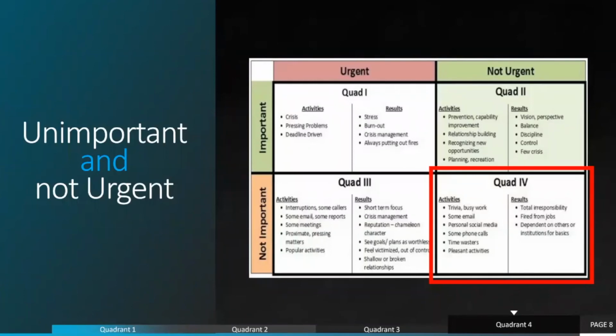See, these activities are absolute distractions. They are time wasters, and you need to avoid them if you can. Like, eliminate them from your tasks, right? But on the other hand, they may also be stress releases, but you have to make sure you don't spend a lot of time here.